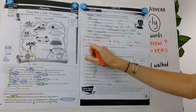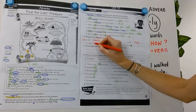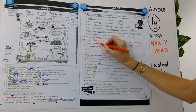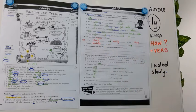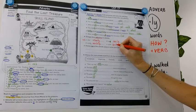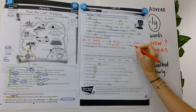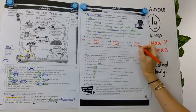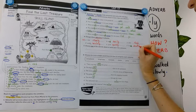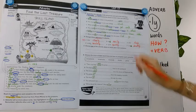You'll notice that this one's going to be a little bit different. If you write carefully, we do careful, and then we're going to double the L. Well, we don't actually double it, we're adding ly to the word, so it does end up with a double L. Carefully. Quick becomes quickly. Keep your work nice and neat. And brave, we're going to drop that E. Actually, I'm going to keep that E on, bravely. Sometimes it drops, but that's going to stay on there because we need to say the long A sound.